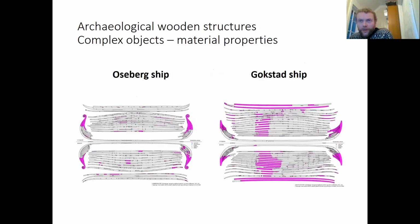They are complex objects as they are constructed of many fragments and components and put together as one structure, and they will respond in a manner that is not very easy to predict. And as I will speak a bit about later, it is very important to think of these objects as a global structure on an overall level, because they can behave very differently on a global scale than if you do analysis on smaller parts of a structure.